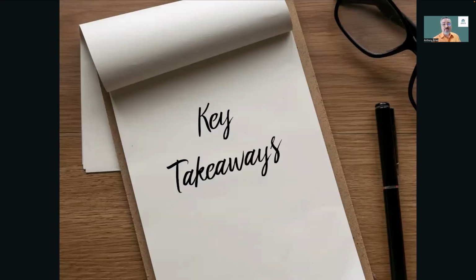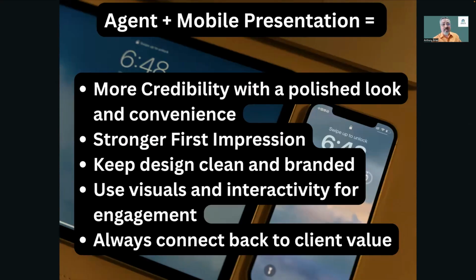So some key takeaways from this class will be that agents plus a mobile presentation will equal more credibility with a polished look and convenience. You're going to have stronger first impressions, hopefully, with a client or potential clients. Keep that design clean and branded. Use visuals and interactivity for engagement. And of course, always connect to that client value. Make sure that they understand that it's not about me, it's about you. If I can't meet your needs, maybe somebody else in my office can. That you're more concerned with them, making sure that their success is more important than yours.